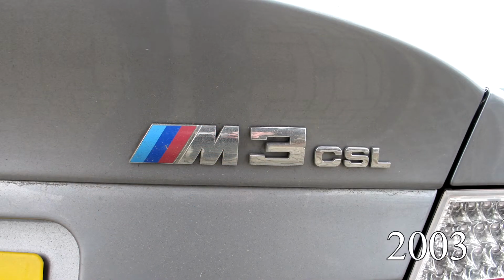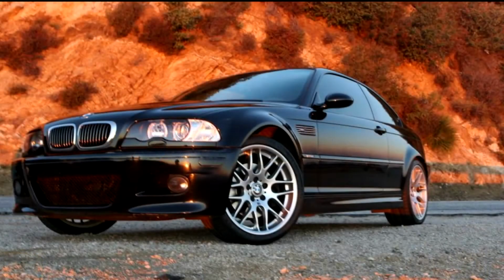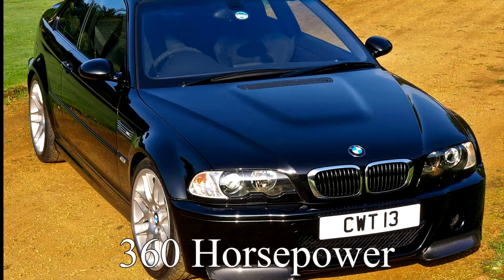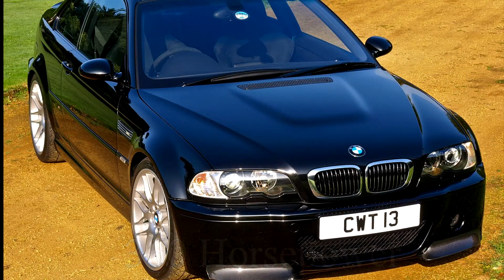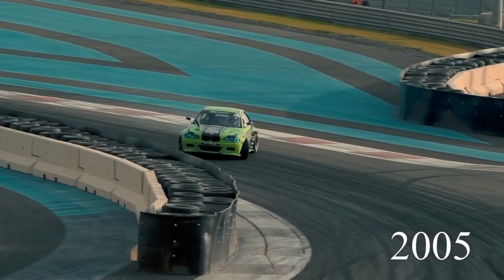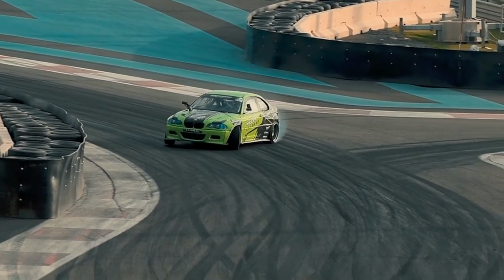The M3 CSL was introduced in 2003 and quickly became BMW's most iconic car of all time. Color options were limited to 3, including gray, black, and silver. It was lighter than previous models thanks to the use of carbon fiber parts and thinner glass windows. The CSL came with a 3-liter engine, producing 360 horsepower. The CSL gave birth to the M3 Competition Sport Edition in 2005. It included larger brakes and 19-inch wheels.